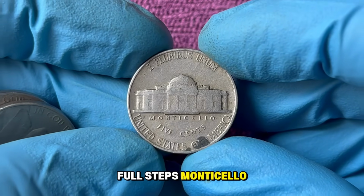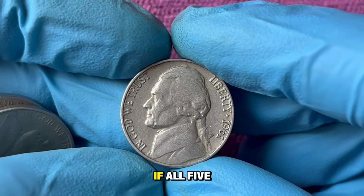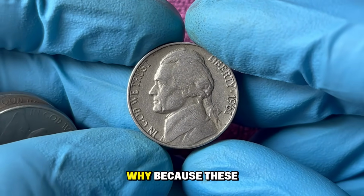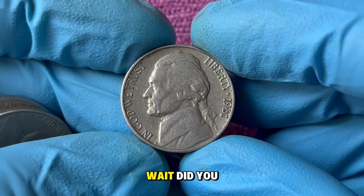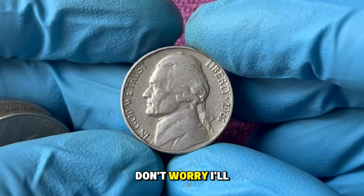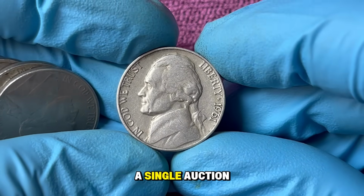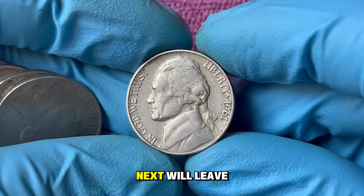Full steps Monticello. Now, pay attention to the steps of Monticello on the back. If all 5 or 6 steps are fully visible, your coin just skyrocketed in value. Why? Because these are extremely hard to find in high-grade conditions. Wait, did you just run to grab your coin jar? Don't worry, I'll wait. Pause. Alright, let's continue. But here's the shocking part: a single auction changed everything for this coin's value. And what happened next will leave you stunned.